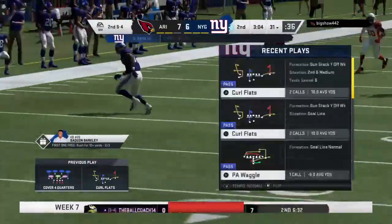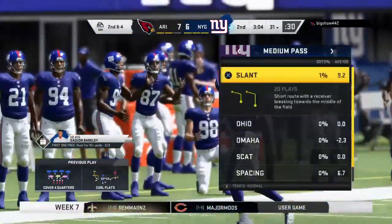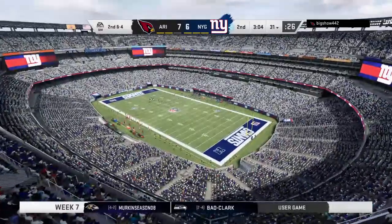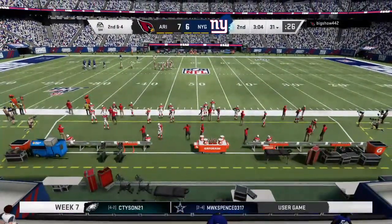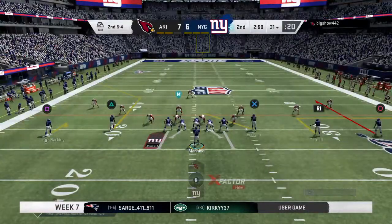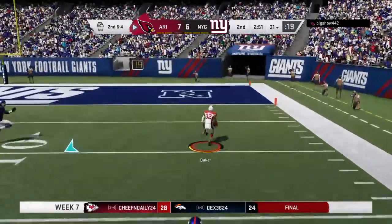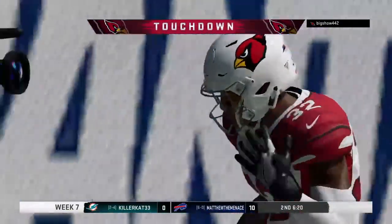A 6-yard pickup brings up 2nd and 4. They'll come up now 2nd and 4 from the 31. Big stop, let's go. Now Manning. He rifles one that's intercepted. Buda Baker with a pick, and he will score. Touchdown, Cardinals. Touchdown, Arizona. Touchdown.